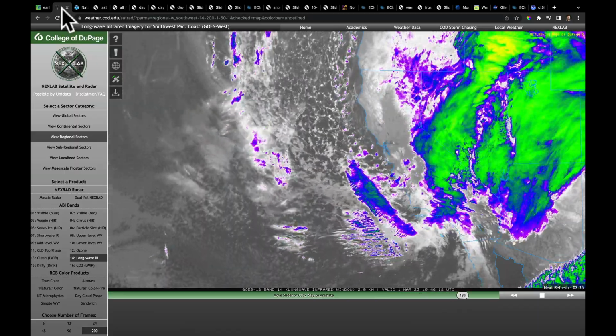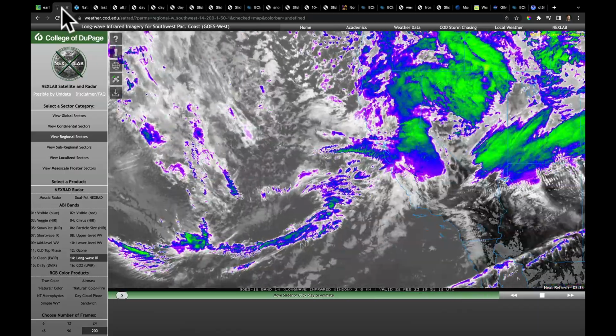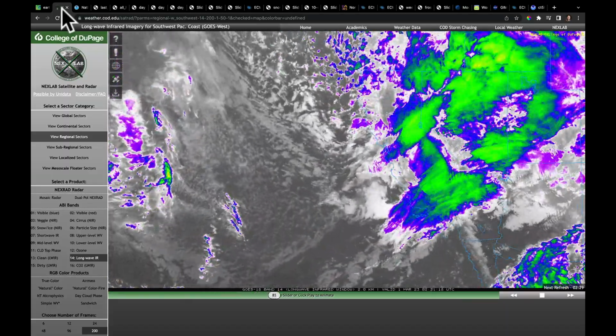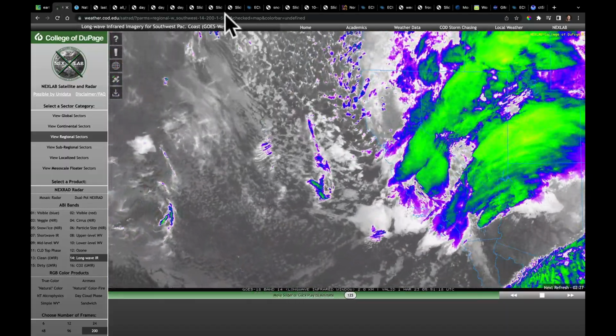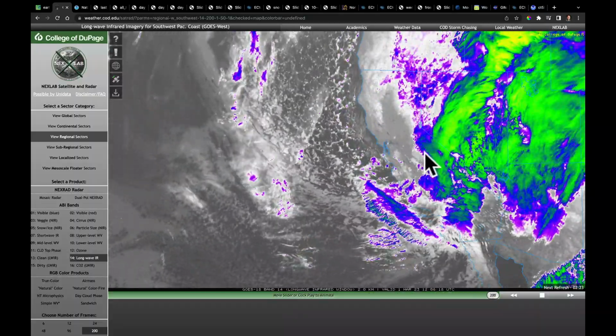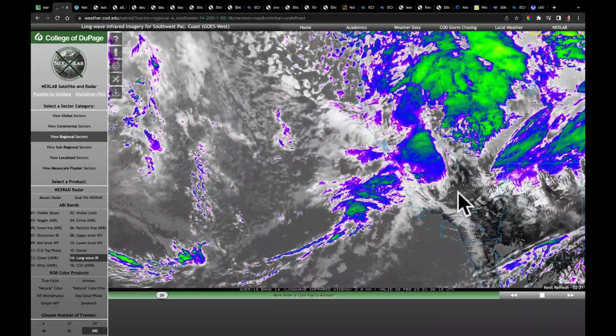Now, just speaking of California, this animation here shows you the infrared satellite data from yesterday into early this morning of the depth of this wave and the moisture that it has just shoved into the Sierra Nevada range and now down into Southern California.